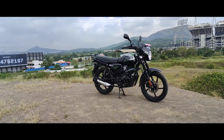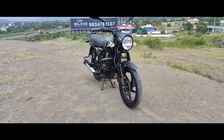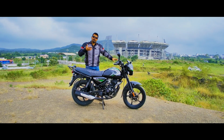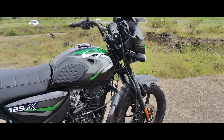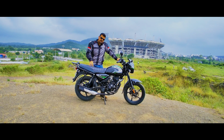At 71,354 for the drum variant, also the story is the same, and it is selling at a significantly lesser price than the competition. So for those who are from the rural market, who are looking for a rugged workhorse, I think this motorcycle will appeal a lot. We have seen that the CT brand name still has a lot of pull. The fuel efficiency here should be good at about 55 to 60 kmpl.